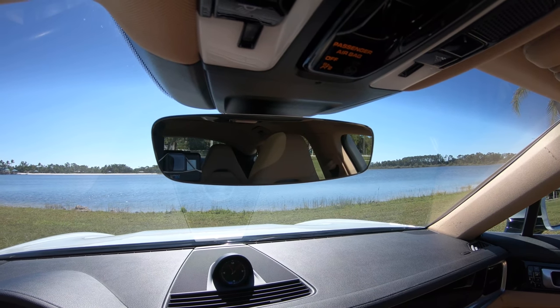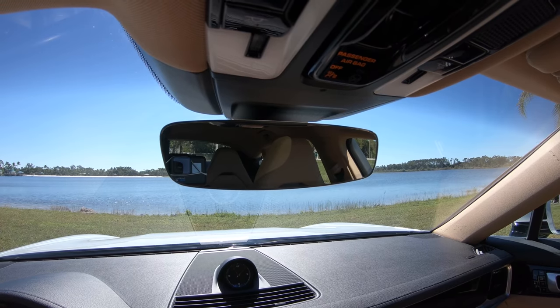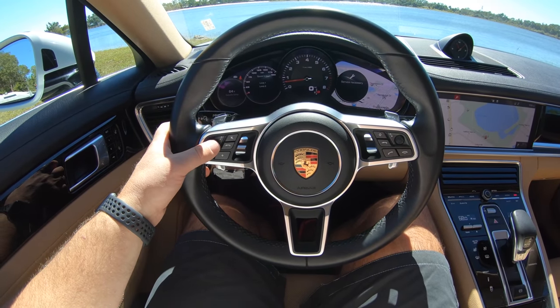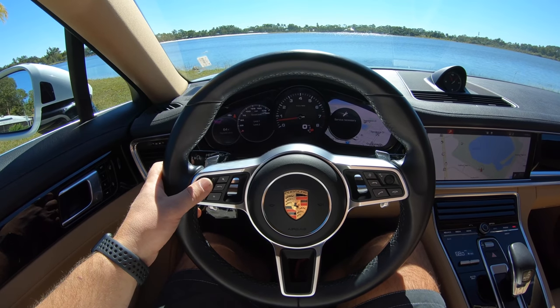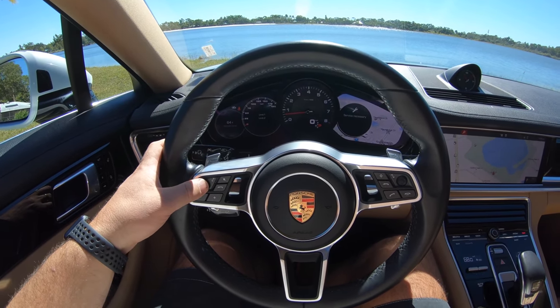That rear view mirror is slick. It doesn't have a big black plastic piece around it. Here's your Porsche steering wheel. I love it's got the toggle options, so you can roll through your options, currently letting me know I'm off-road. Yep, thank you. Not off-road forward driving, just off the beaten track, if you know what I mean.